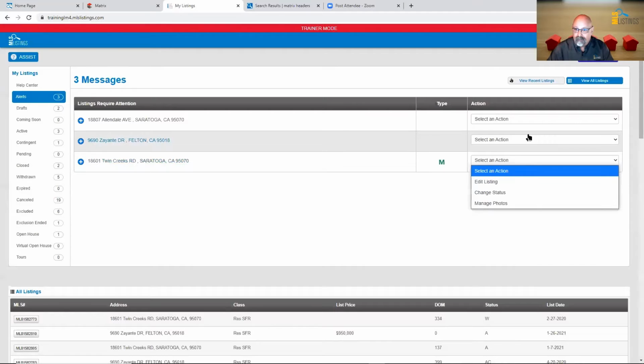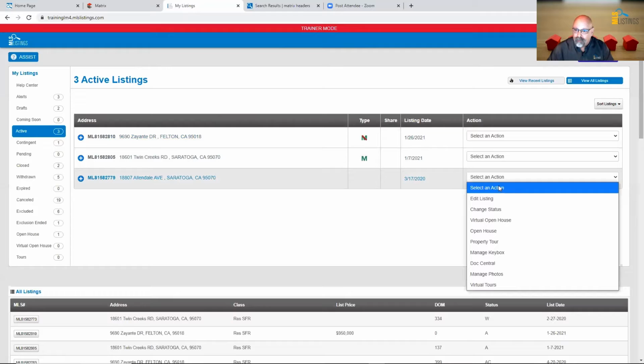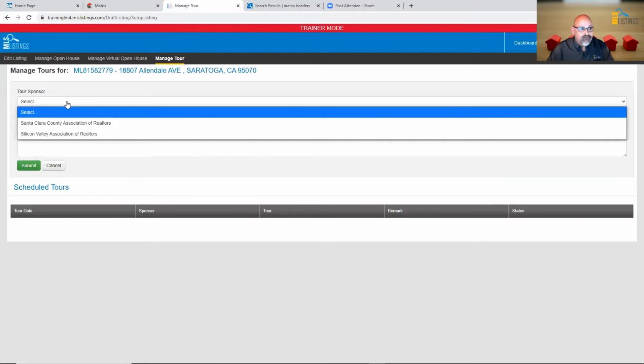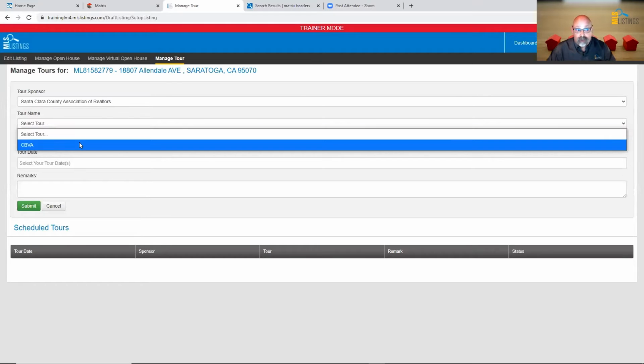Active listings, Mark. There we go. Let's put it on broker tour, and right here you select which tour you want, which association, in this case. Now notice this is a Santa Clara County property, so you're not getting the Monterey County listings. You're not getting the SamCar up in San Mateo. So the software understands where the property is and gives you only the options that will meet the requirements of the broker tour.